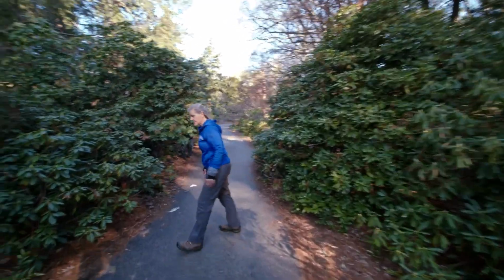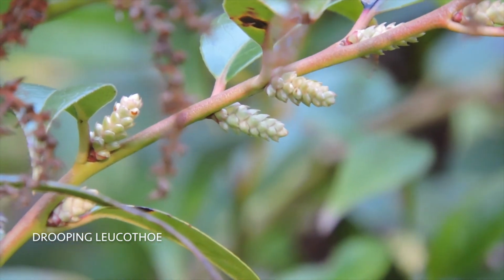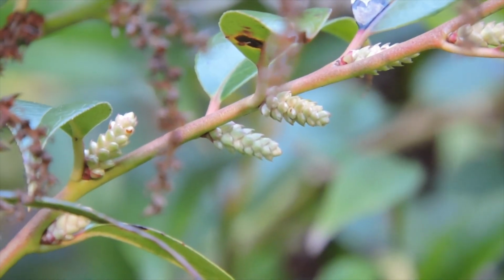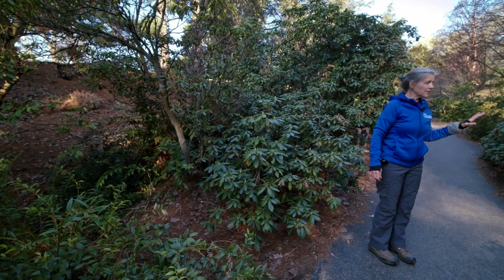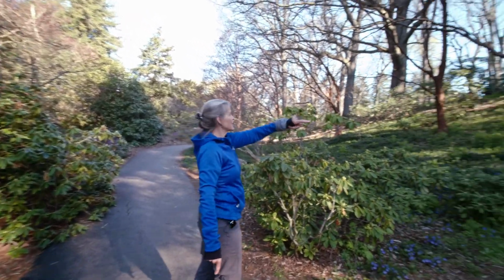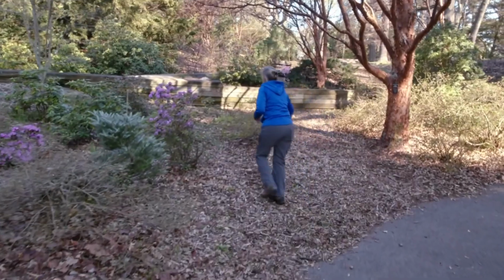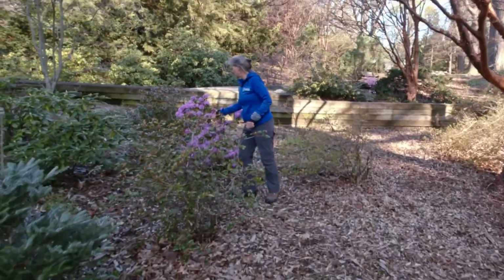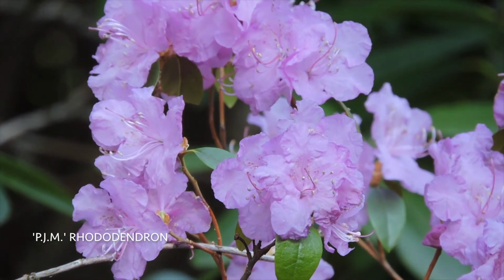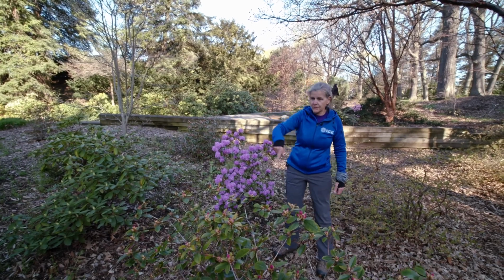More Leucothoe. This is just coming into bloom. You can see its buds coming out now. This is an evergreen, a broadleaf evergreen, as are the rhododendrons. They will stay green all year. They don't look all that great, but they stay green. Now we have more of our paperbark maples. There's a series of them planted in sort of a sinewy ridge here. This one is actually a true rhododendron. This is the PJM rhododendron, which is easily available in the trade, and you'll find it pretty much anywhere that sells plants. And you can see this collection is about to come into bloom.